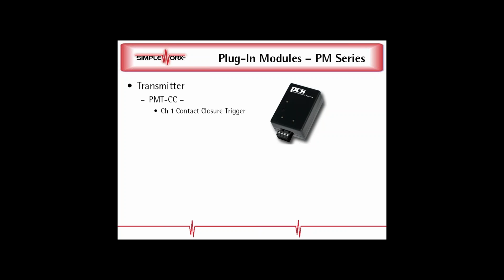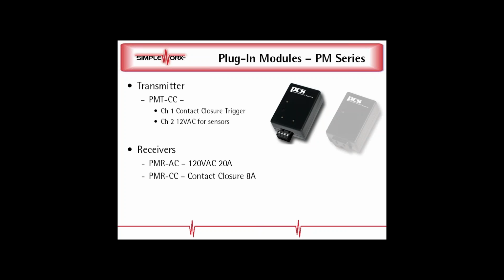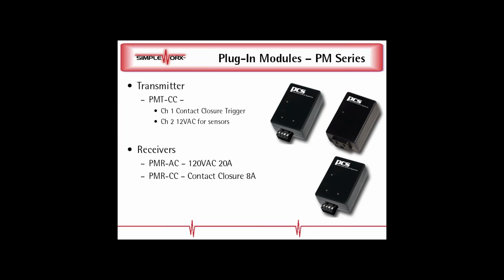There is a secondary channel on the PMTCC that actually gives me 12 volts AC for any type of a sensor that you might want to power from that, but it does need an AC input. We also have a receiver. We have the PMR-AC, which we've been talking about, the appliance module. That'll handle 20 amps as well.